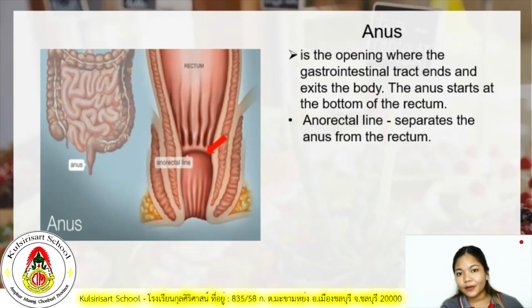This is what separates the rectum from the anus. Again, the anus is the last organ in our digestive system, and this is the passageway of feces to the outside of our body.